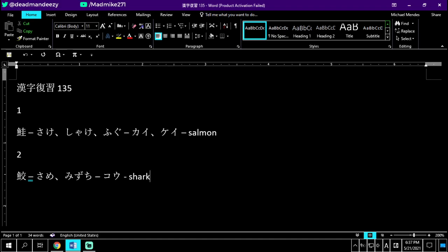Fish. Crossing. Same, mizuchi, or ko. Shark. Or fish of crossing. Same, mizuchi, or ko. Same, mizuchi, or ko is a shark. Fish of crossing. Same, mizuchi, or ko is a shark.